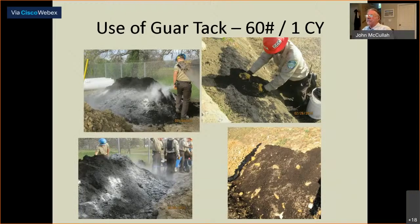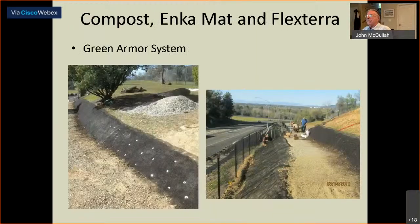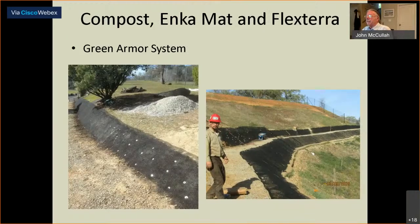And you can see we use the CCCs. We were mixing guar gum at 60 pounds per acre, and then sticking it on. Next. So you can see here where we stuck it and wrapped it and then the long pins going in. Next. So it's coming along pretty well. It took us a couple of days with a CCC crew to put that in.